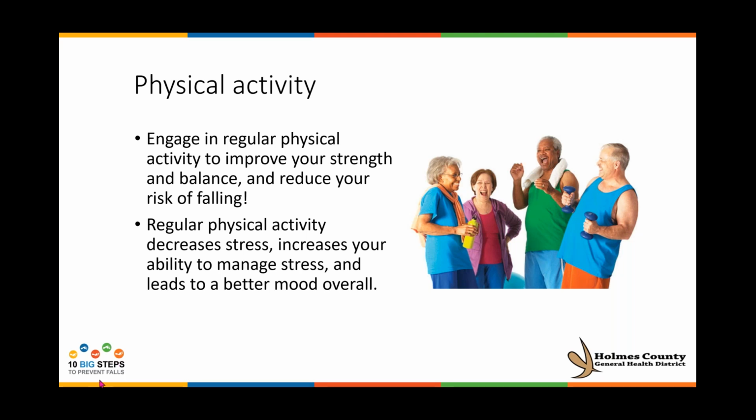All right, so the big thing, physical activity. Now, as it says in front of you on that PowerPoint, engage in regular physical activity to improve your strength and balance. And this will help reduce your risk of falling. This is so very important because as we continue to build those muscles in our bodies, as we become physically active, the strength of those muscles, because as we age, our muscle mass changes. And when we don't use it, you know that saying, we lose it. And so we need to get to the point of daily physical activity. And that will help, as I said, improve your strength. But also, an important thing is your balance.